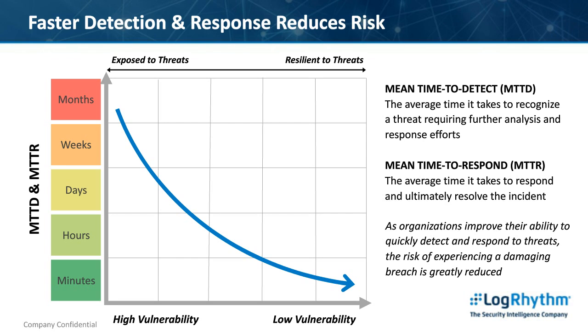The second metric is the mean time to respond. So once there is a threat that we have qualified and we believe represents real risk to the business, how quickly can we respond to that? How quickly can the organization fully investigate that threat, determine conclusively, is this a true positive? Is there an incident here? And if so, how fast can they organizationally respond to that threat to reduce or eliminate the risk to the business to an acceptable level? And that's the mean time to respond.